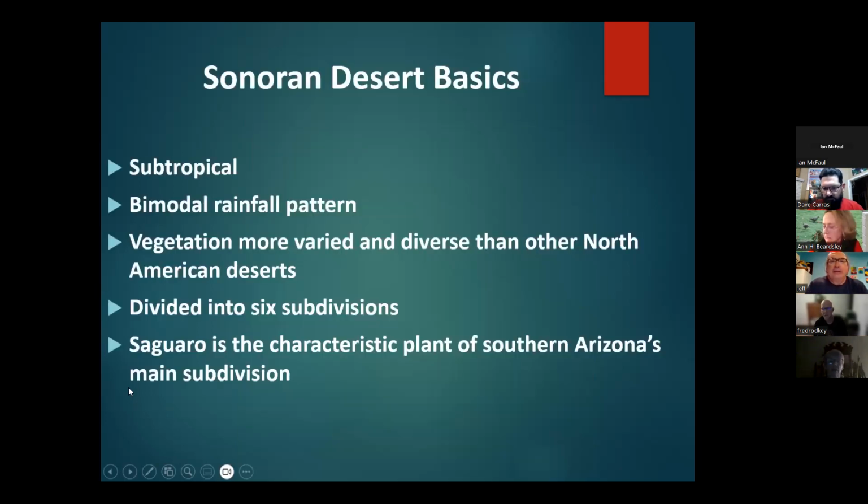So now we're going to talk a bit about the Sonoran Desert itself. We are in the most lush desert in North America, which is sort of a paradox, right? Deserts shouldn't be lush, but compared to the Mojave Desert, the Great Basin Desert, the Chihuahuan Desert, the Sonoran Desert actually has a high diversity of plants and animals. And one of the reasons, well, there's two main reasons. Some people call the Sonoran Desert subtropical. That would apply to the parts of the Sonoran Desert in Mexico and in Baja.